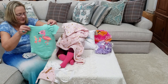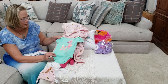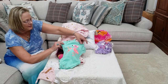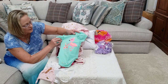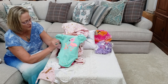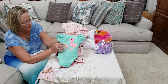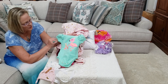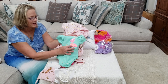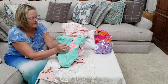Oh, this is really, really cute. Emma knows that I like the beach in Florida, and look at how cute this onesie is. It has little flamingos on there with the little girl and boy flamingos, and she has a flower in her hair, and he's holding a summer drink for her. And on the flamingo here, it's 3D because it has this little ruffle here for the wing.